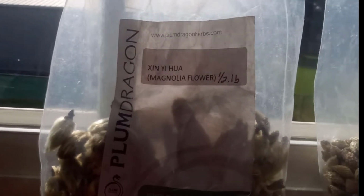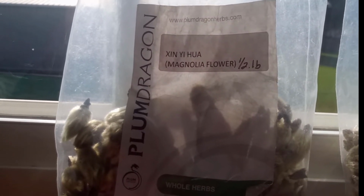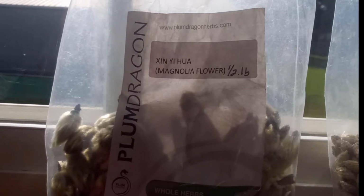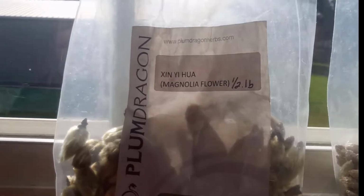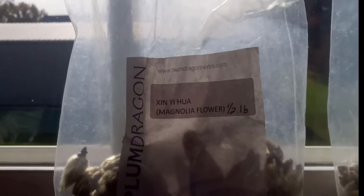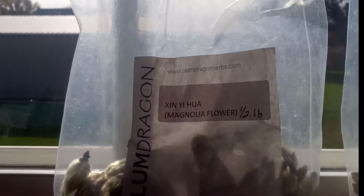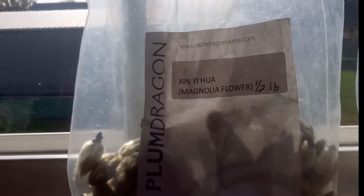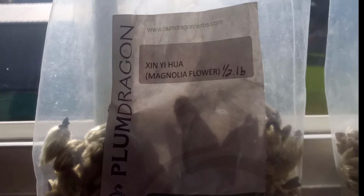So the magnolia flowers, they are fragrant, they're warming, they're good for digestion as well, because the magnolia plant is mostly good for digestion, for warming up the digestive system. And because this is a flower, it goes up into the upper part of the body, so it goes up to the head and the chest. Because flowers normally go up, they have an upward direction, and so this one is good for nasal cavities if you have nasal congestion. And the other one, the Kang Ertzi, is good also.